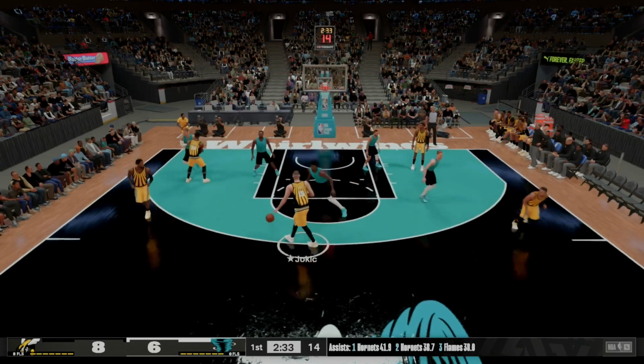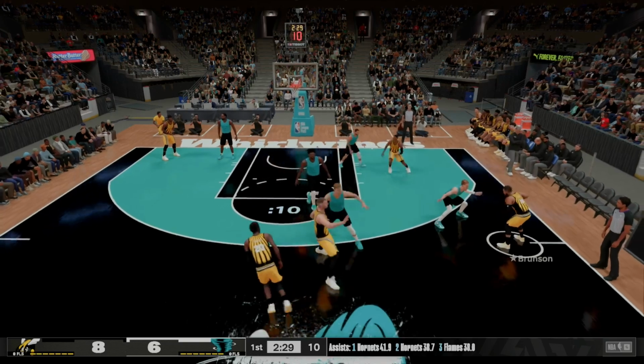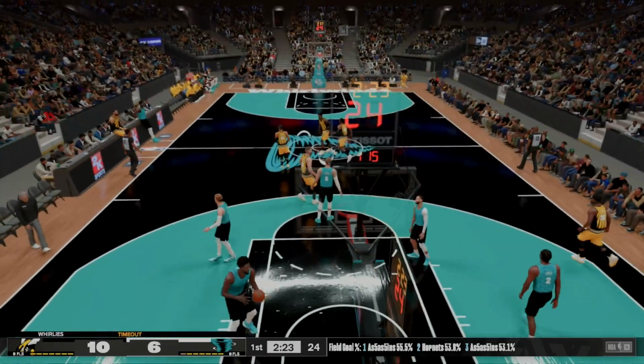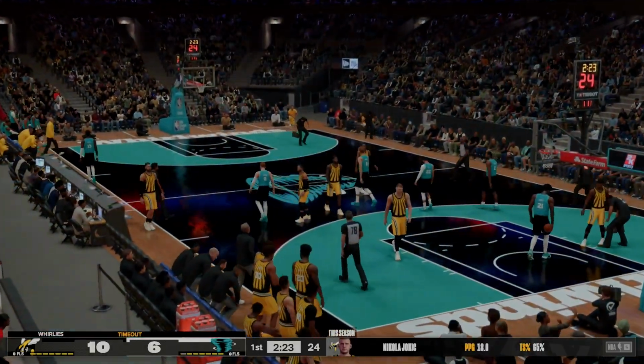Brunson the pass to Jokic. And George kicks to Brunson. Pass to Jokic. Bucket is good. Jokic has got his second basket of the game. Boy, he is looking confident.